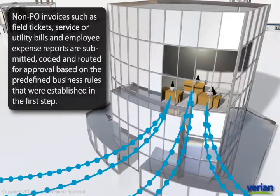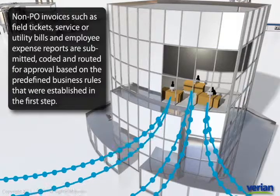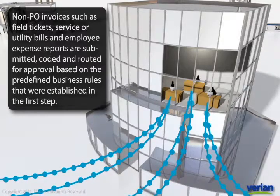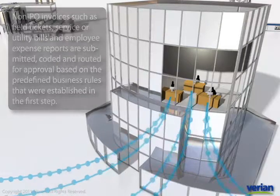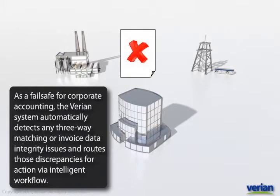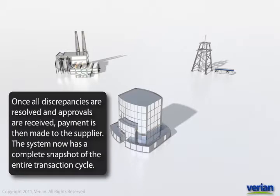All non-purchase order invoices, such as field tickets, service or utility bills, and employee expense reports, are submitted, coded, and routed for approval based on the predefined business rules that were established in the original system setup. As a failsafe for corporate accounting, the Varian system automatically detects any three-way matching or invoice data integrity issues and routes those discrepancies for action via intelligent workflow. Once all discrepancies are resolved and approvals are received, payment is released to your corporate financial system. Users now have a complete snapshot of the entire transaction lifecycle.